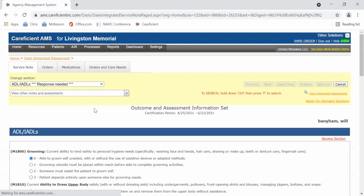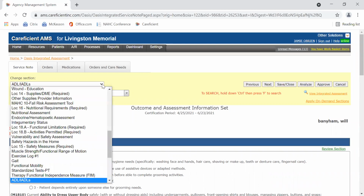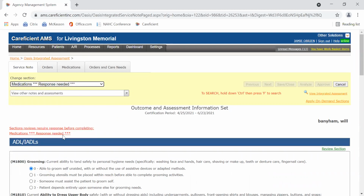Okay, now I'm going to close this. And let's say that was all I did, and I wanted to get it to approved again. Watch what will happen. It won't let me approve it because I still have another response that needs to occur. I need to do something in the medications. So I can't click on here. It won't take me to it. But if I go here, I see that it says response needed. So now it will take me to that page.